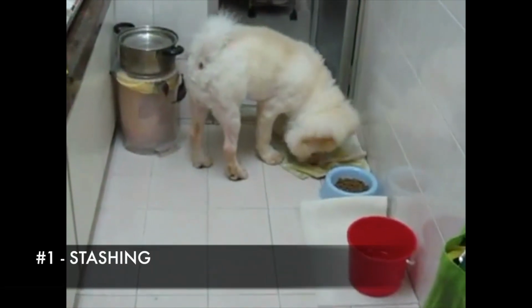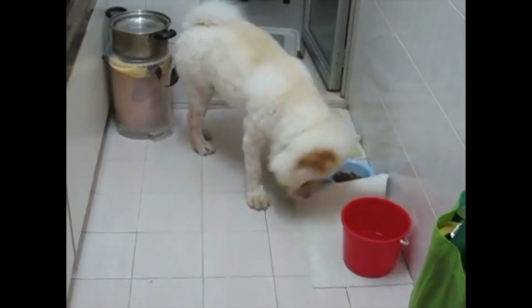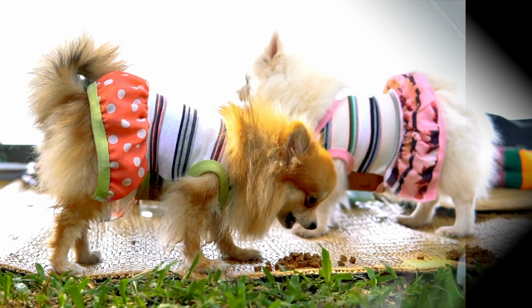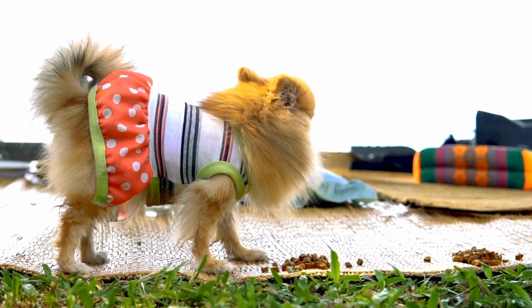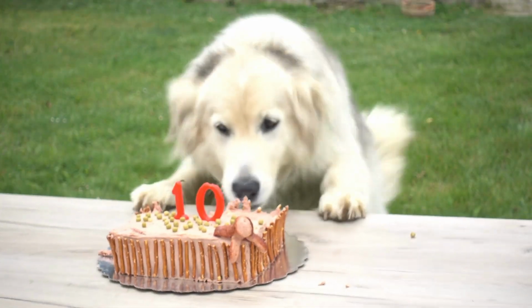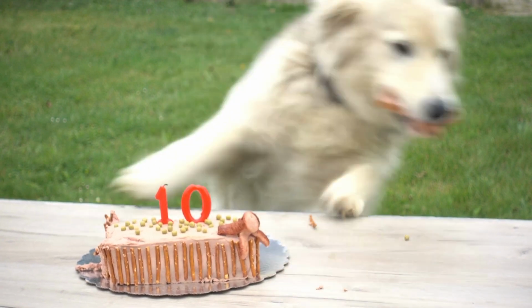Number 1, stashing. In an effort to conserve their food for later, your dog may be trying to hide or bury it, as many wild dogs have the ability to store food. They might strive to store food that will last them a while because they know food might be in short supply. When your dog is eating, if they aren't especially hungry, they could try to hide their food so they can have it later for when they are.